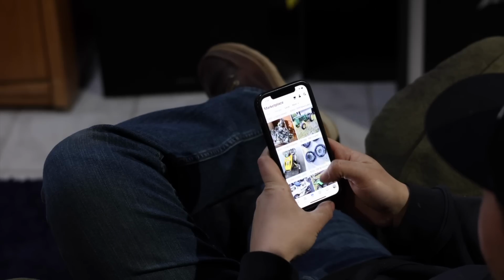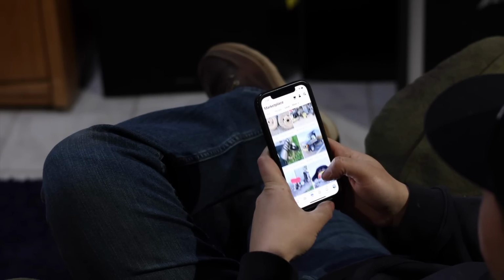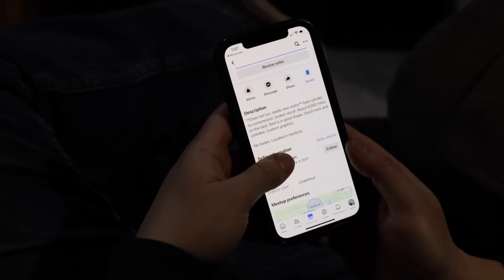How about I do what I do best? That's right. Aimlessly scroll on Facebook Marketplace. My home away from home. Looking to find the next treasure that I just can't live without. And okay, here it is.